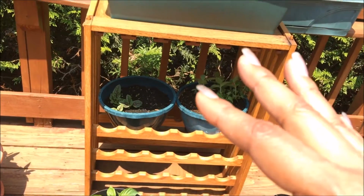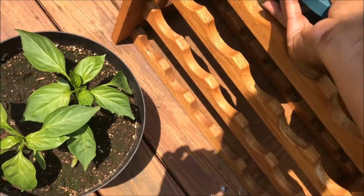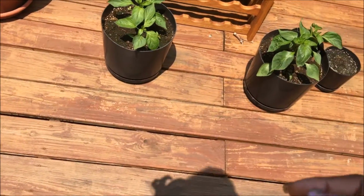Because I'm not doing white flies. They're not going to do me. See, these are not affected. I feel like I need to rinse my hands off before I touch anything else.